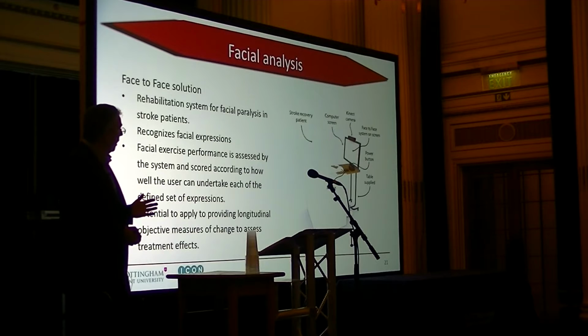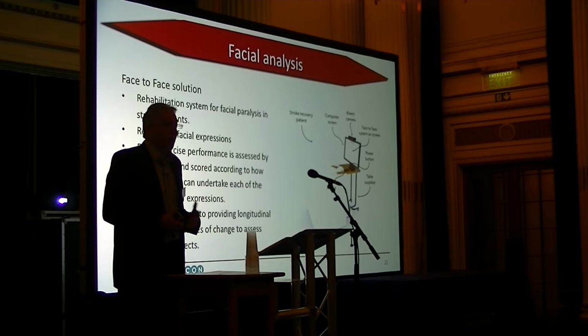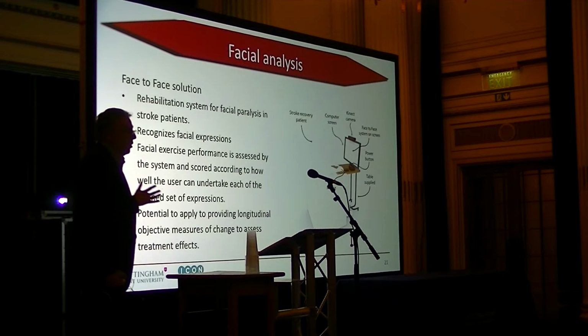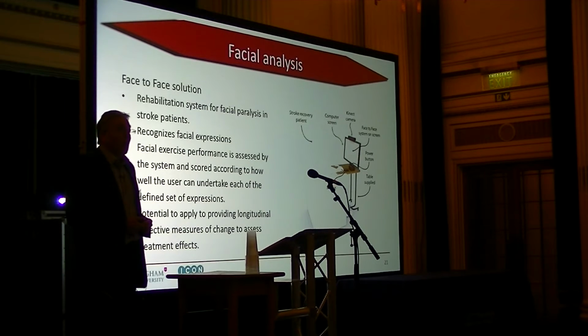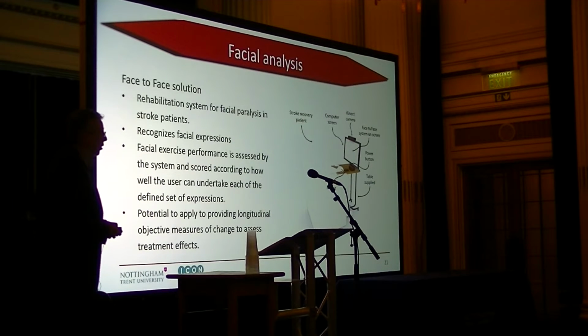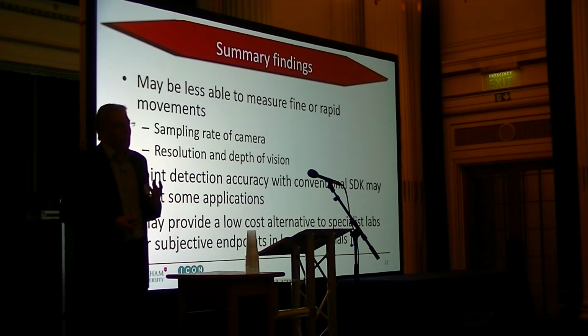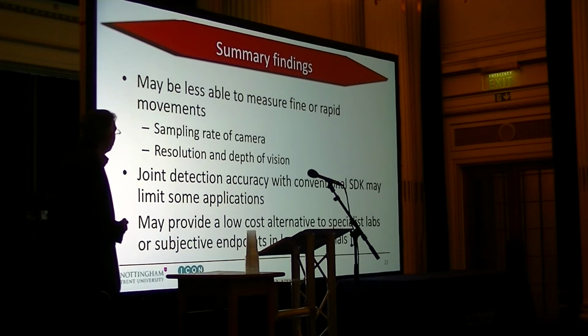This hasn't really been used to make measurements. I guess it's been used more to encourage the correct exercising for patients with Bell's palsy and facial paralysis due to stroke. But you could see quite easily how you could make objective measurements from the data you're collecting during those exercises, track improvement over time and potentially demonstrate treatment effects. And we see facial muscle weakness is a problem for a lot of CNS indications, not just stroke and Bell's palsy, so it's quite useful.